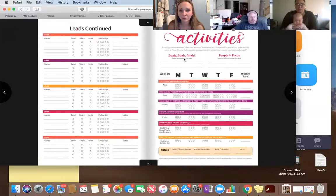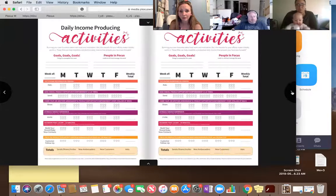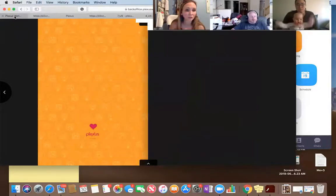And then other activities, goals, asks, sends, shares. Did you text, send a video, share yours or another ambassador's product testimony, schedule weekly experience? Mitzi and I have been talking about that, so here's just some more action goals. You can print this and have it handy. I loved that they provided that for us at convention this year.